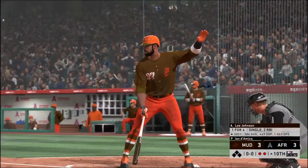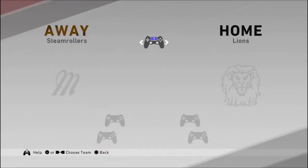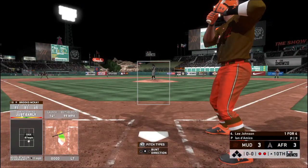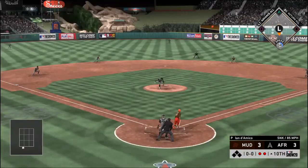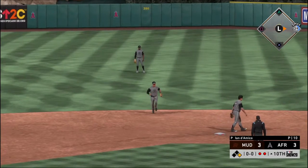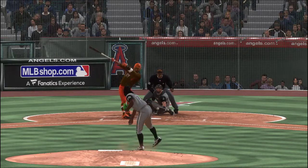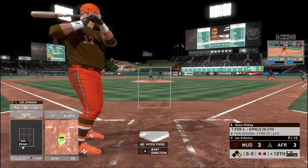Stepping into the box, Lee Johnson. He's set. Here it comes. Grounded back up the middle. And the inning will continue as that's through for a 2-out hit. Yeah, I don't know if I love the approach of pulling the trigger on that 0-0 pitch. I can't imagine that's exactly what he's looking for. The result works. The pitcher can't be too much.